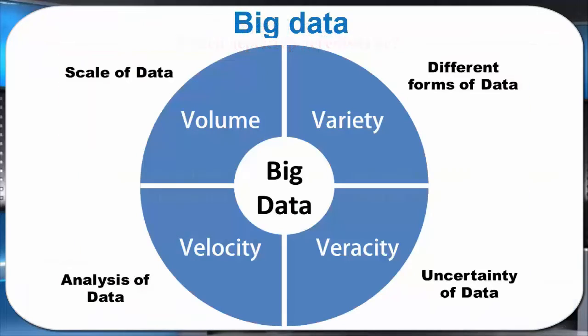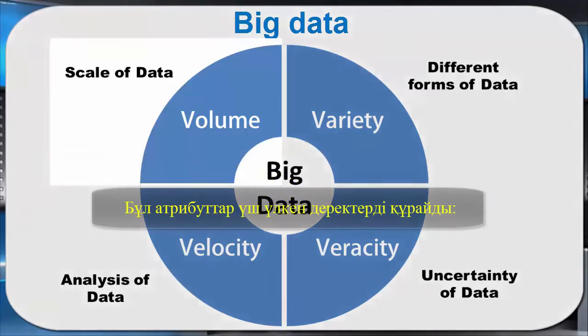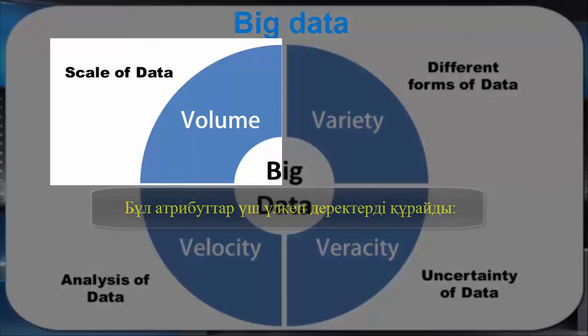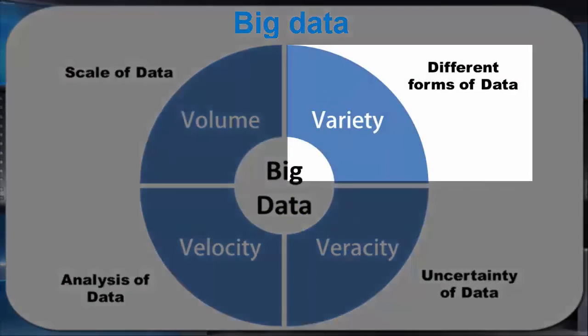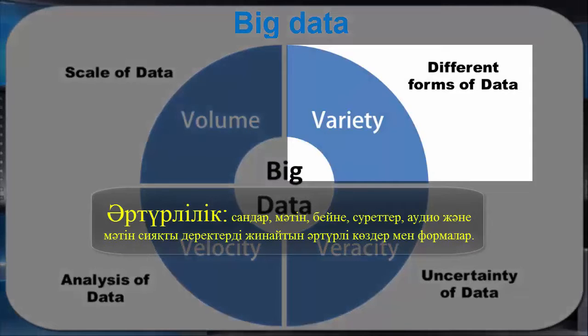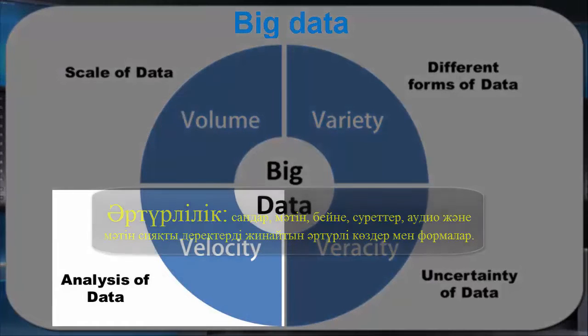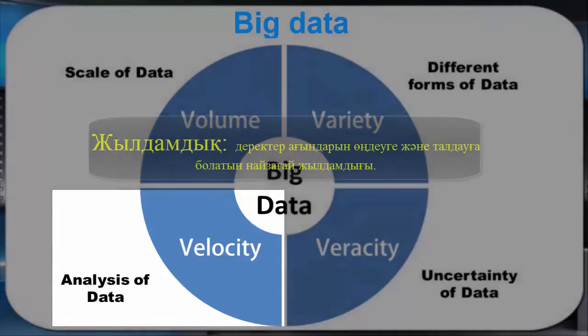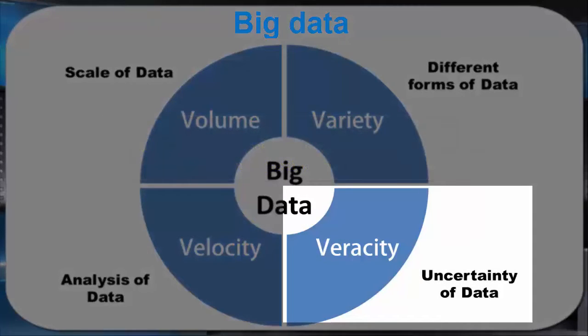What is big data? Big data refers to massive, complex, structured and unstructured data sets that are rapidly generated and transmitted from a wide variety of sources. These attributes make up the three Vs of big data: volume, the huge amounts of data being stored; velocity, the heightened speed at which data streams must be processed; and variety, the forms from which data is collected, such as numbers, text, video, images, and audio.